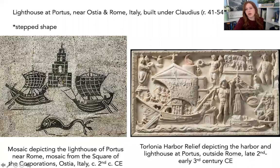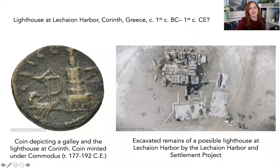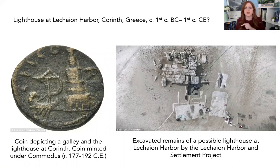In this case, we do have waves and we have a ship, and then we have a ship on this coin as well, signifying that this is a lighthouse, and it depicts specifically the one at Corinth. It's a little later coin, because the lighthouse dates to maybe the first century BC, first century CE, and the coin comes a little bit later, but looks very similar.